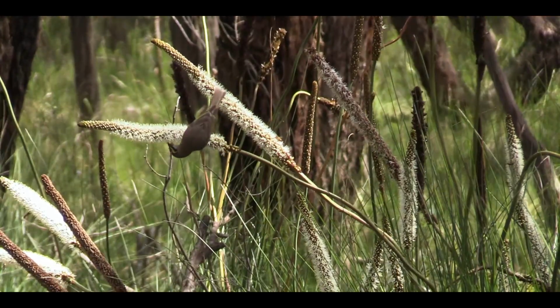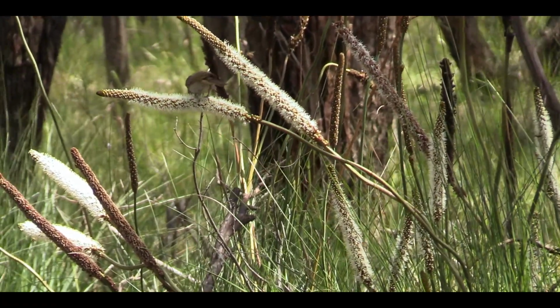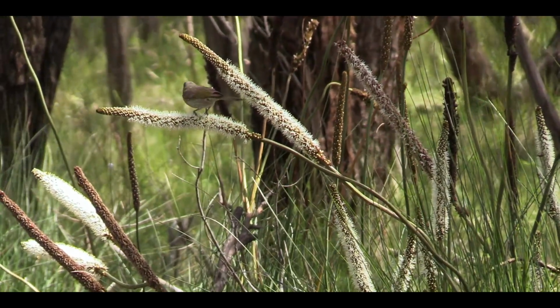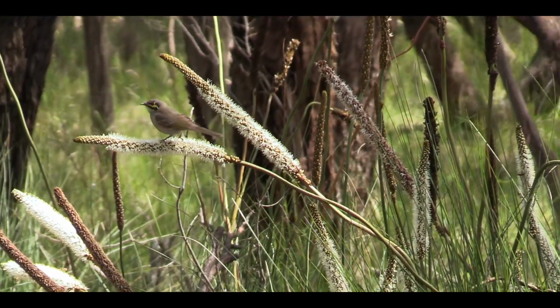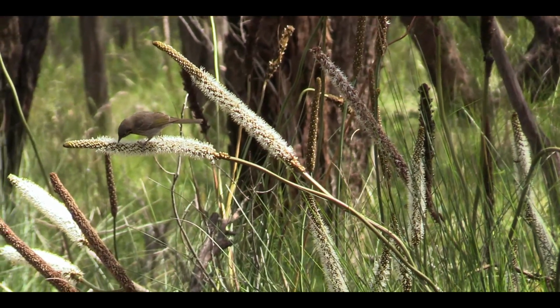Nillumbik is home to numerous species of honeyeater birds. Honeyeaters have a brush-tipped tongue which they flicker back and forth at a rapid rate to soak up large amounts of nectar. Many honeyeaters take advantage of the seasonal flowering patterns of indigenous Nillumbik plants.